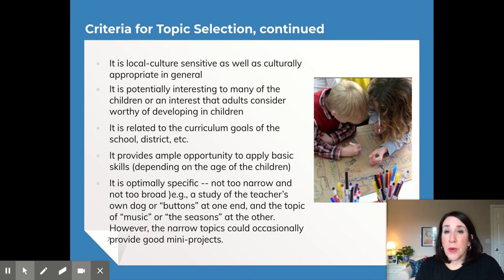Ample opportunity to apply basic skills depending on the age of children. There should be things where children are writing down their observations, and writing down their observations may mean drawing a picture. It may mean scribbling out words and translating it to a teacher. It may be having the teacher write down their words. All kinds of things that kids can do that relate to your topic.